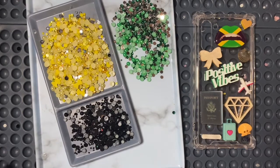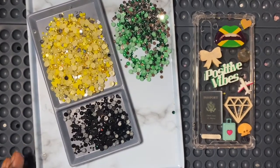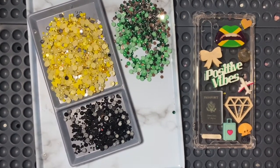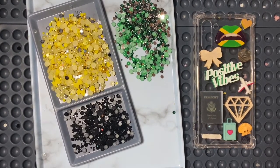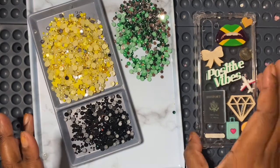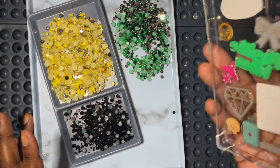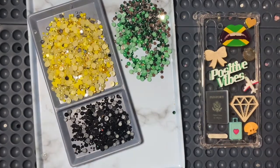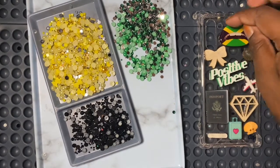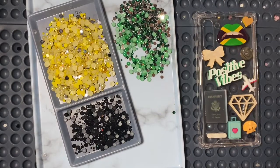So today, you guys, as y'all can see by the theme, I'm going back in with a custom Jamaican traveling theme type vibe case. This is a Samsung Note 10. It's kind of like the iPhones. Don't the Samsungs nowadays look like the iPhones? Like where the camera is and stuff like that. Yeah, you guys.